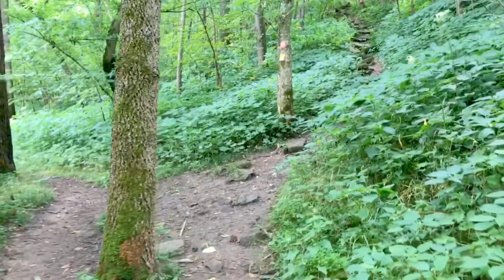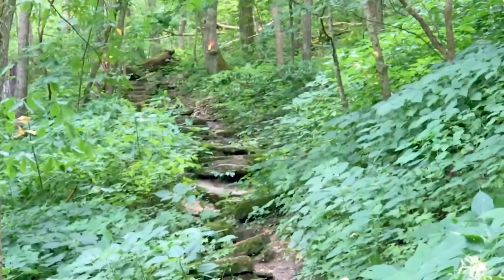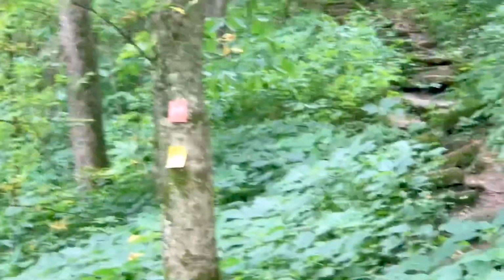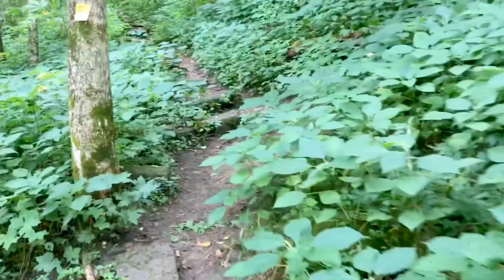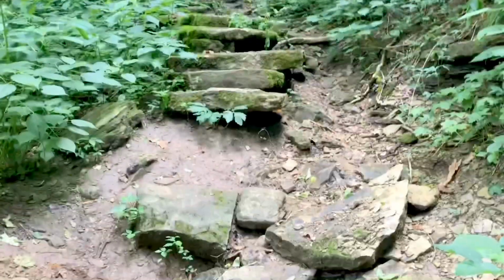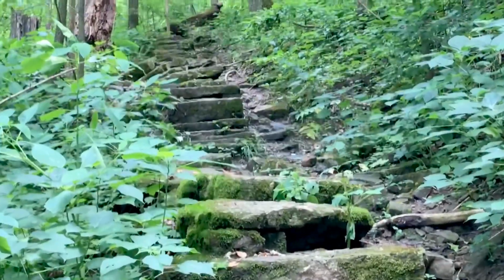So you're walking along and suddenly you go, whoa! Look at that, it goes straight up. I guess that's the 1,000 steps. Because it's marked yellow and orange. And the yellow and orange trails go together. So that way must be orange. And this one must be the 1,000 steps. And I think these things were, as I keep saying, put in here by the CCC. There's a butterfly. So it's rained in recent days, so it's kind of slippery. But check it out. Super cool.